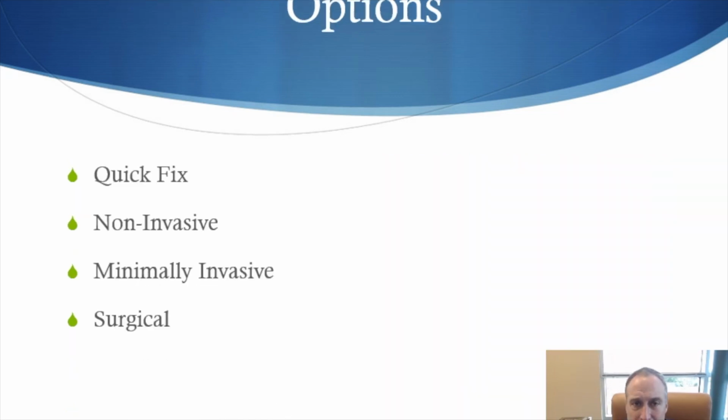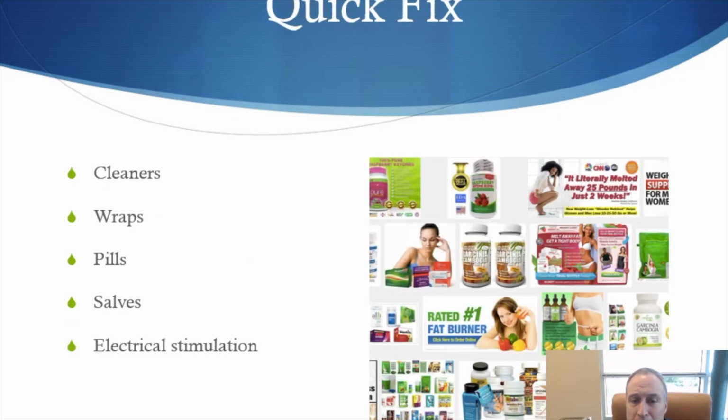And what I tell folks is, there's kind of four options. You can do the quick fix, there's non-invasive, minimally invasive, and then surgical, which would be the most invasive of all if you think of things in those scales. Bottom line is there's cleansers, and wipes, and pills, and salves, and stimulation, and external this and that. And there's a ton of it out there if you're willing to spend your money.